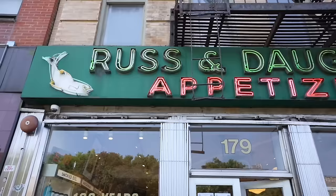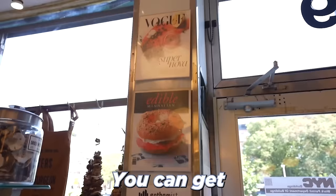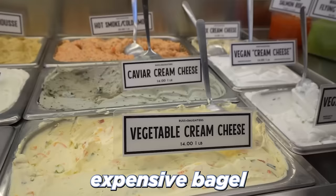You go one place to get the bagel. Yeah. You go one place to get the cream cheese. Yeah. You go one place to get the Nova, and you put it all together in your kitchen. It won't come cheap. Like, we saw some of their options in there. You can get caviar cream cheese. You could make the most expensive bagel in New York just going in there if you wanted.